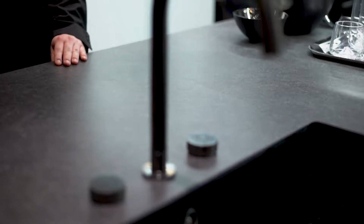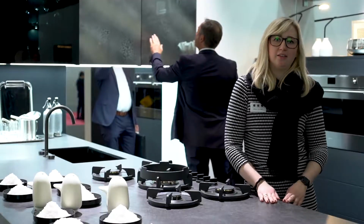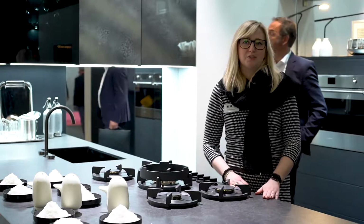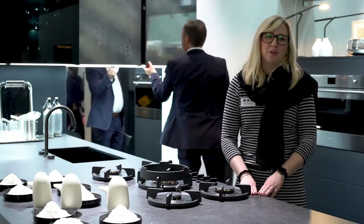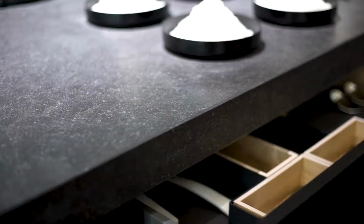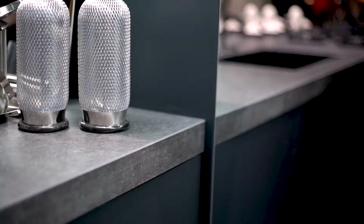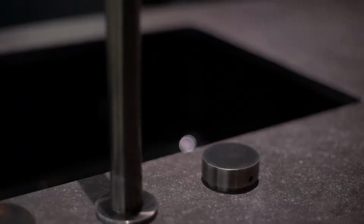Yeah, we chose the Neolith plate on the one hand because of the design. It's a very elegant surface, but also because it's very convenient. So it doesn't scratch, doesn't stain. We could use here the pit cooking, so it's very heat resistant, but it's also for big, elegant designs. We can use it because it's very pure. In the everyday usage, it is really convenient because you can cut on it, it's heat resistant.